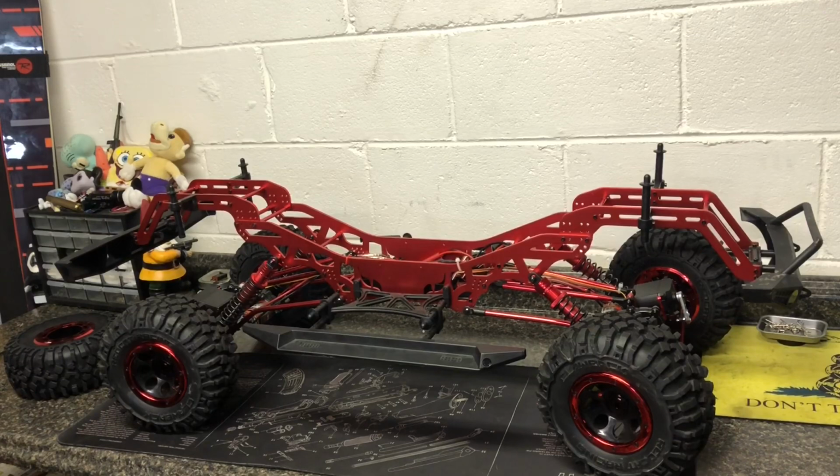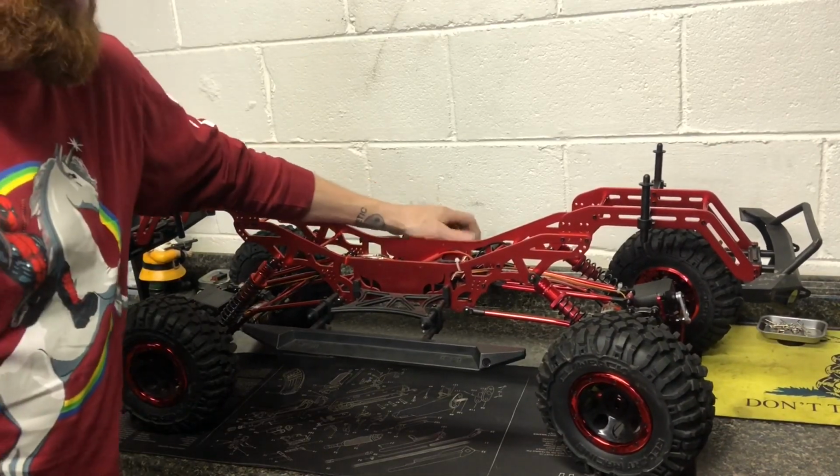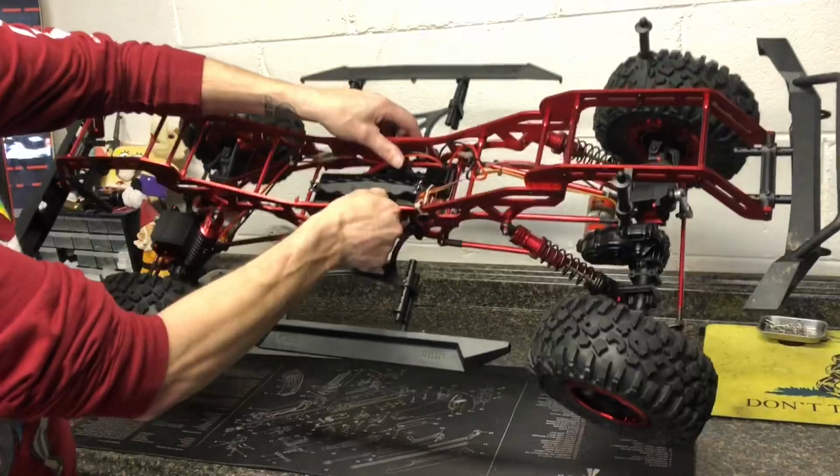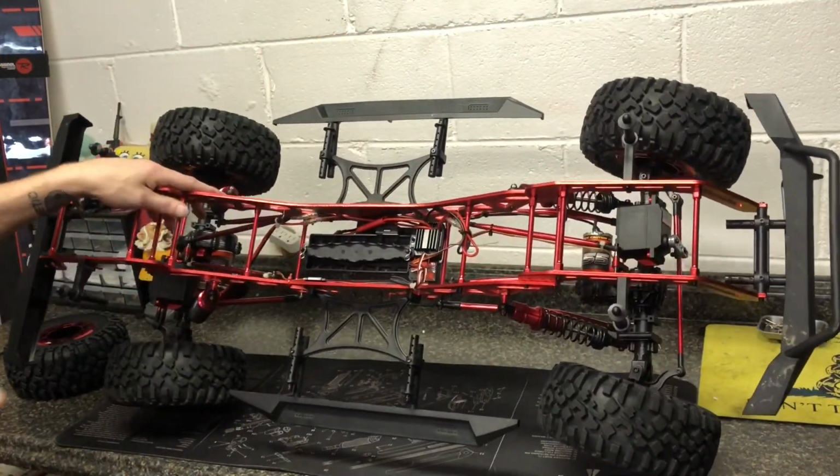That might be one of the future mods I do, and we'll talk about any future mods in another video. The next time you guys see this truck, it will be modded on the inside. I have just ordered a new ESC for it, and I'll tell you guys why in a second.